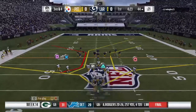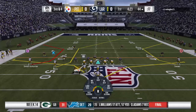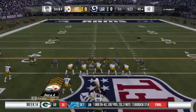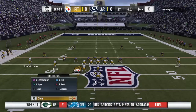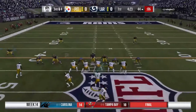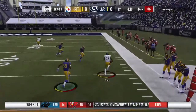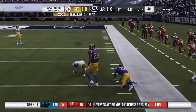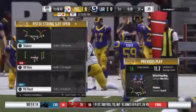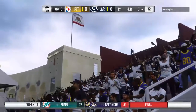Here comes the 7th play of this opening drive. They've moved it well, but here's 3rd down. Back to throw. He's going to find his running back. It's complete. The passing game in rhythm right now for Pittsburgh. There's another first down. Nice job keeping that opening drive alive, and they're in plus territory, that part of the field where you really want to convert on 3rd down.